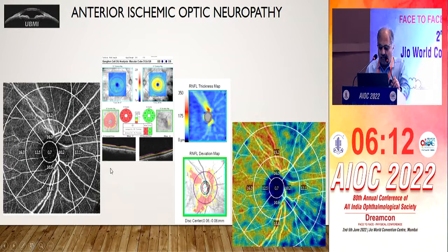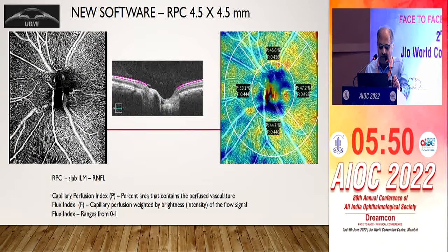And if you do an angio over here, again you can see that the superficial area is still some amount not seen, but there is severe loss, 13.6 over here, and there are no radial peripapillary capillaries in the inferior quadrant. So this was probably more of a vascular component, because there is significant loss into this. There is a structural function correlation definitely there.